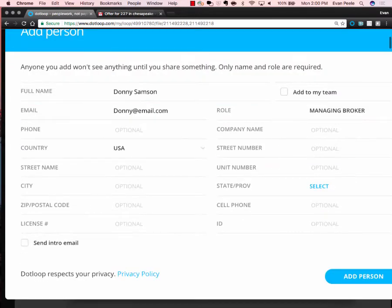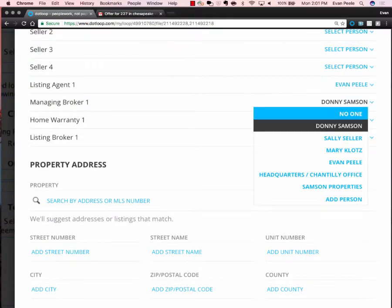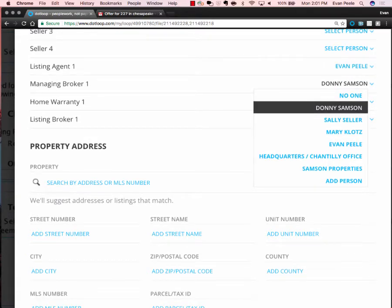So I can add Donnie. One point here: when you're adding your broker in, put whichever broker you're intending to send stuff to for signature, like listing agreements and such, because later it'll tag with the broker signatures there. For a lot of you, that's Steve. So add whichever broker you're going to send that for signature. Yes, we all know Mike is the managing broker, but we're not sending everything to Mike to sign necessarily.